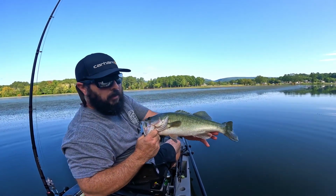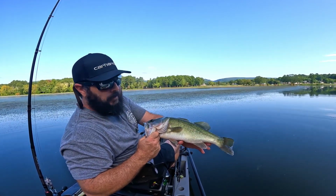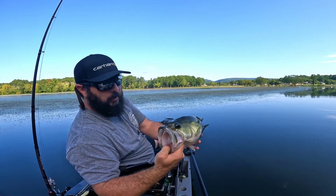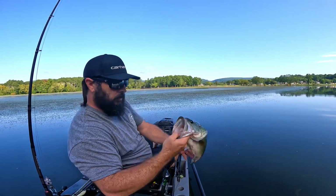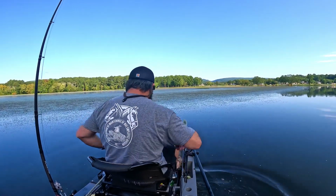It came on that, I threw that Slobberknocker and popped off. I didn't retie, so I lost it, but I put on a chatterbait jackhammer and same trailer and was able to catch this guy. Thank you, buddy.